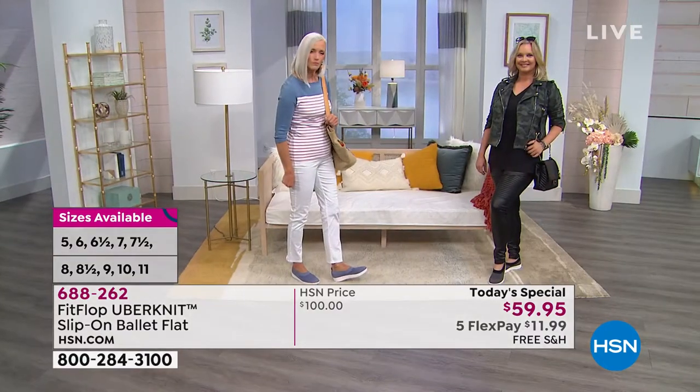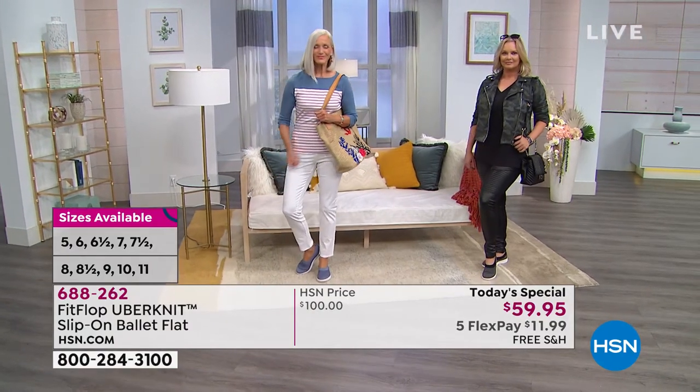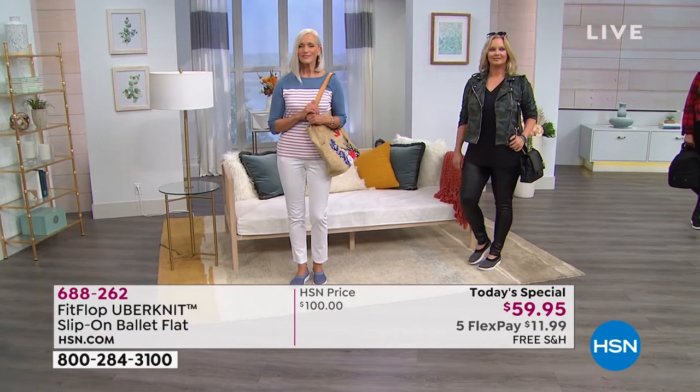So again, if you don't find your size in the half sizes, you're true to size otherwise, but if you're a 9.5 or a 5.5, go down to the next nearest size. And you know it's going to feel good.